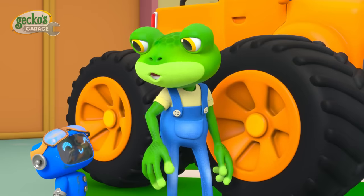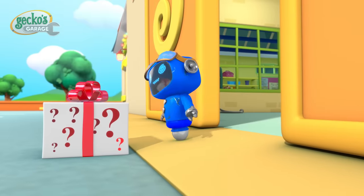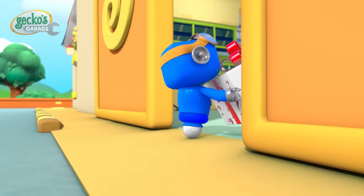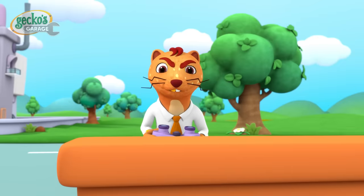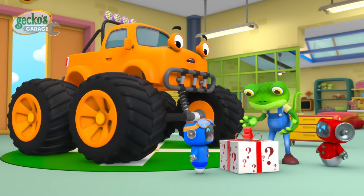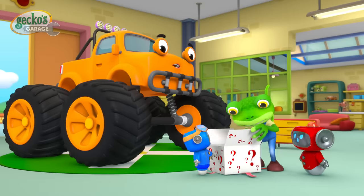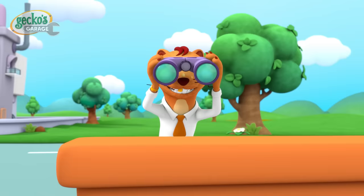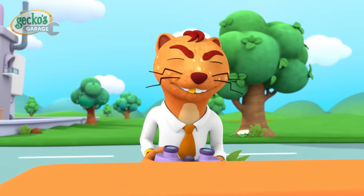Blue, could you see who's at the door, please? Yeah. Who is it, Blue? I hope you enjoy my little present, Gecko. What's this? A present? I wonder who it's from. Wow! A new car jack. Let's test it out. Since I put that spring in the jack, I think you'll find it a little bouncy.